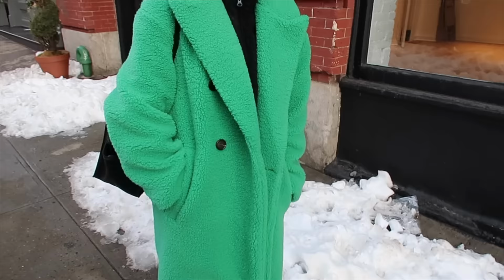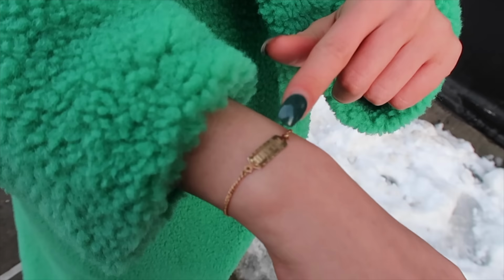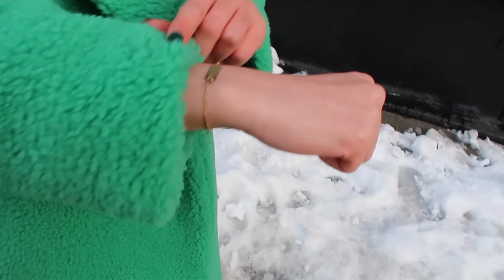Yes. And do you have any jewelry on? I think I spotted. I do have jewelry. So this is actually my grandparents'. My grandma gave this to me when I was literally born. It has my name. I'm from Miami. I'm Cuban. It's Cuban culture to have a baby bracelet with your name. Oh, that is stunning.